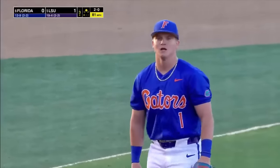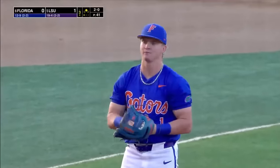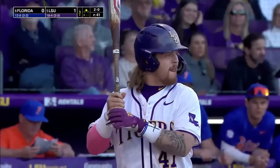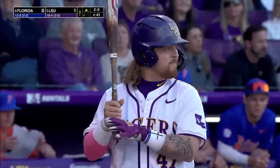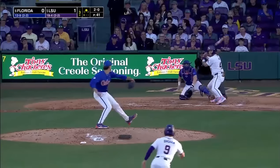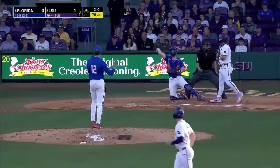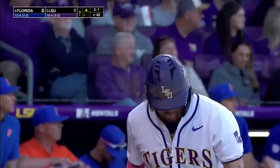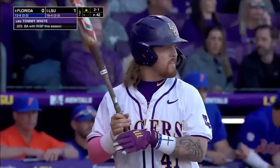Tommy White walked and was stranded at second base last time. He's got a teammate in scoring position in Mack Bingham. Yeah, and he's got first base open. So we'll see if the Florida Gators are really going to pitch to Tommy White in this situation. There's a breaking ball and a good one. Yep, they're not going to give him anything. That's a 2-0 breaking ball around the outside part of the plate.